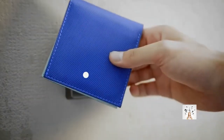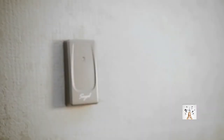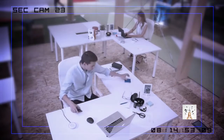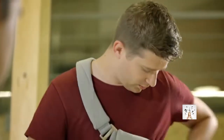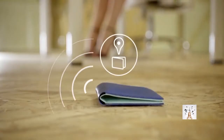But if you need quick access to the contactless cards you frequently use, you can store them in the free section. You can even share the information you want using the NFC chip that can share your V-card or the link to your website. With Wise Word, you never have to worry where you left your wallet. If it moves, it will let you know. It knows if you dropped it. It tells you where it is.